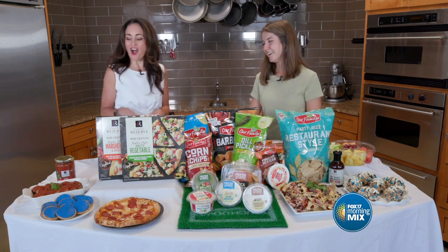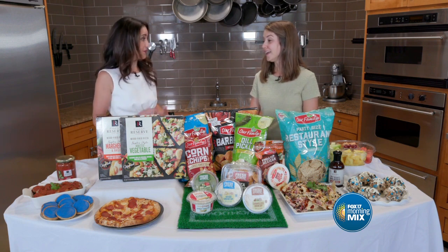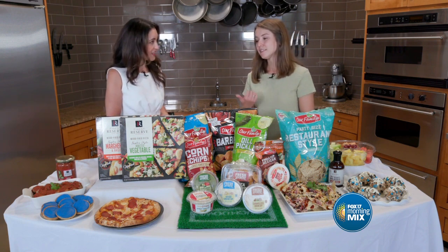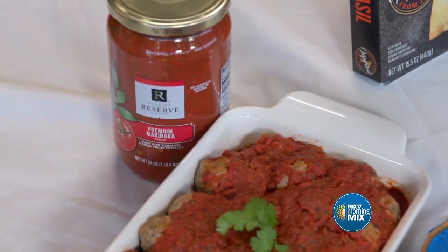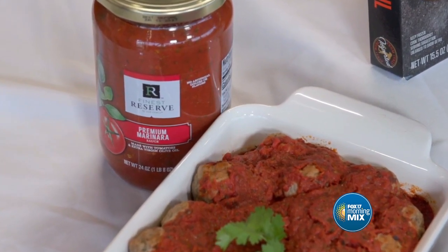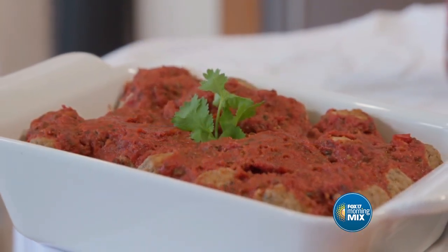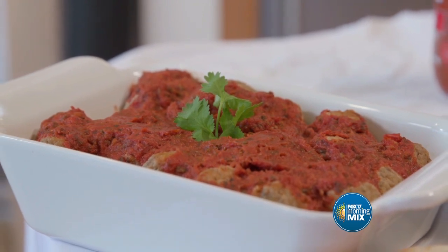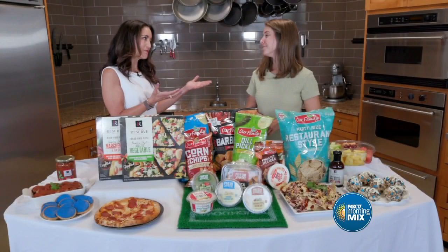And then continuing on the Italian theme, you got some fabulous looking meatballs over here. Yeah, absolutely. And that's our new Finest Reserve marinara sauce. We just imported all of those from Italy as well. So they are like the best of the best sauces with super great flavor. It makes for a really easy recipe. I literally just grabbed a bag of Our Family meatballs and the marinara and threw it in the oven, and it's easy.